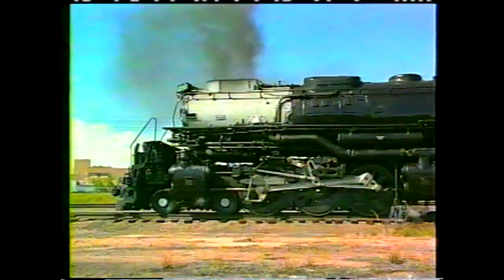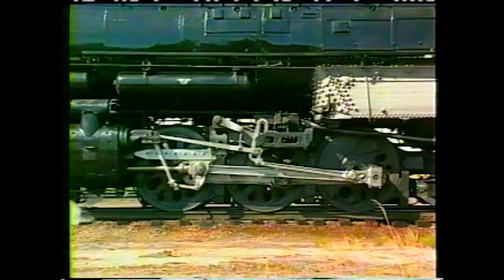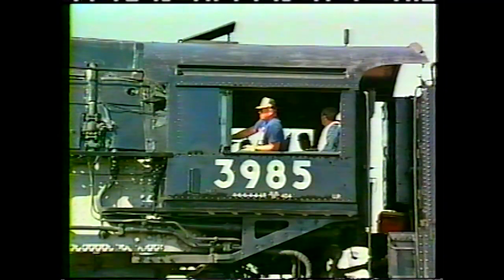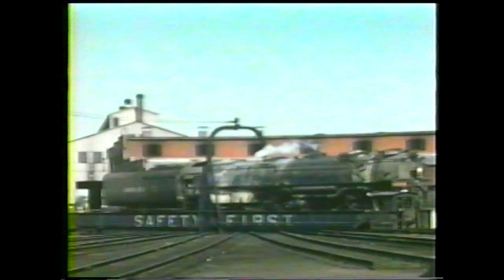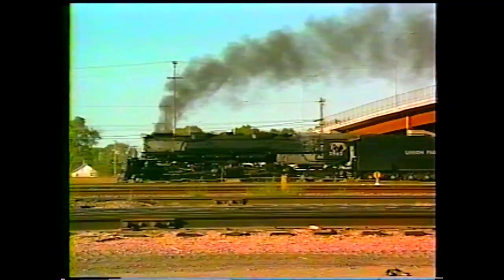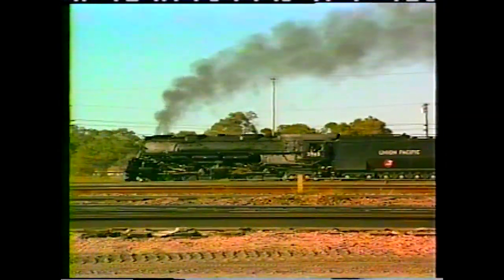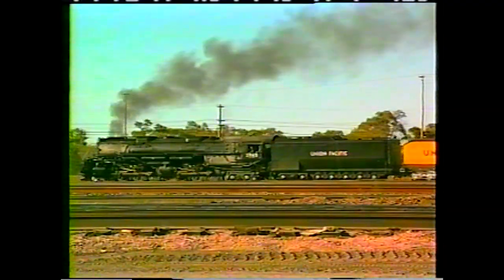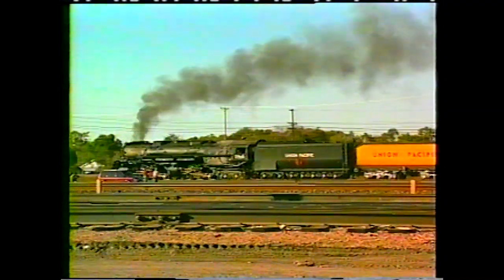The 3985 is one of 105 locomotives with the 4-6-6-4 wheel arrangement purchased by the Union Pacific Railroad. They became officially known as the Challenger class. The original 40 Challengers were delivered in 1936 and 1937. They differed in appearance and design from the later series, which the 3985 belonged to. All 105 of the Challengers were built by the American Locomotive Company in Schenectady, New York. The 3985 itself was delivered to the Union Pacific in July of 1943 and is representative of the heavier series of 4-6-6-4s.